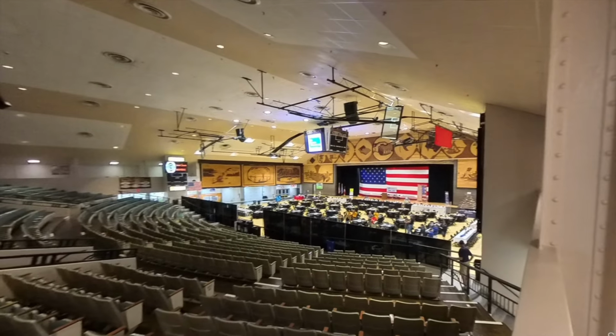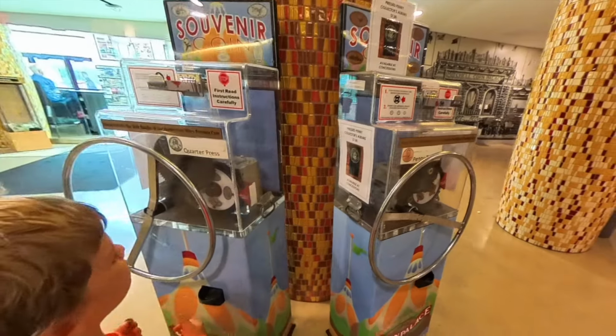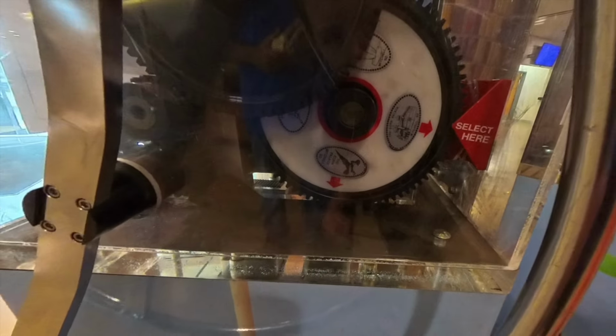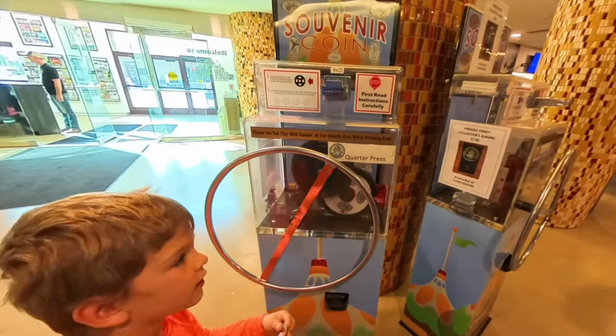And I think we're ready to go. We're doing the penny press. They're different on each. So which one do you want? Oh yeah, the one right with the Corn Palace. Yeah, can you help me put it up there? Yes.